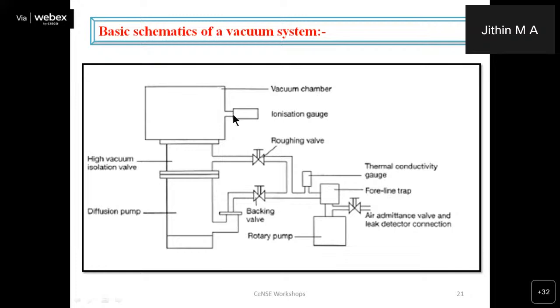So this is a basic schematic of a typical vacuum system. You can see the vacuum chamber here, and this is a high vacuum isolation valve. Then a diffusion pump is given here. It can be diffusion or cryo or even turbo also. Then a rotary pump. There are butterfly valves. Then gauges to measure the pressure. So these are the important components of a vacuum system. Generally, they are used for various applications.